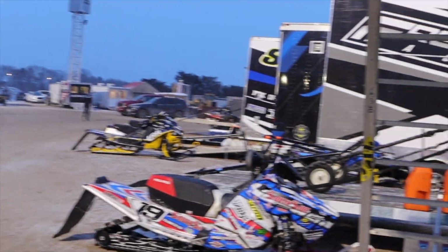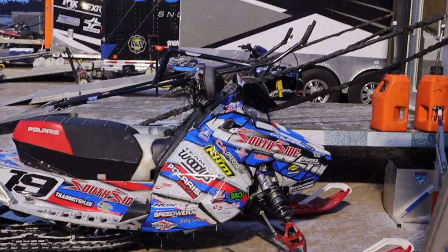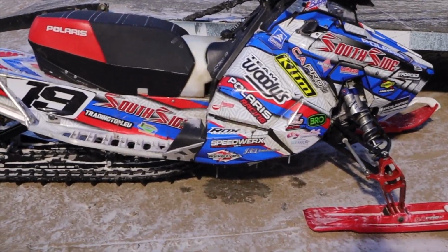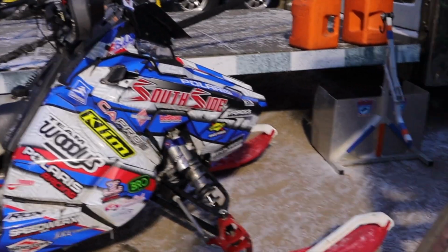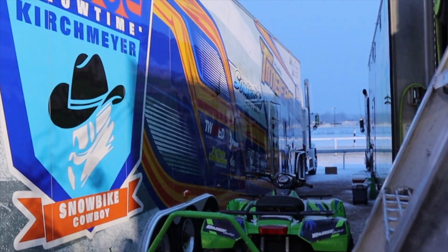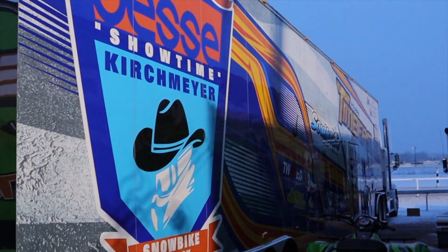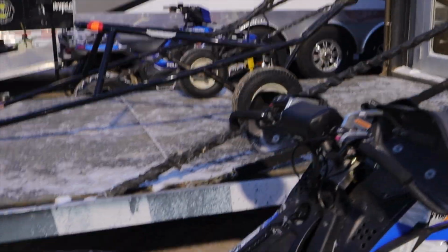Here you can see the Hemmer Motorsports rig. Hemmer has Ina Hager, number 331, racing Pro Women's, and Tyler Archambault riding for Pro Light. These sleds were pretty cool here out of the Team Southside Polaris, which had Jesse Kirchmeier and Sal LeBeau. That's his number 19 sled right here.